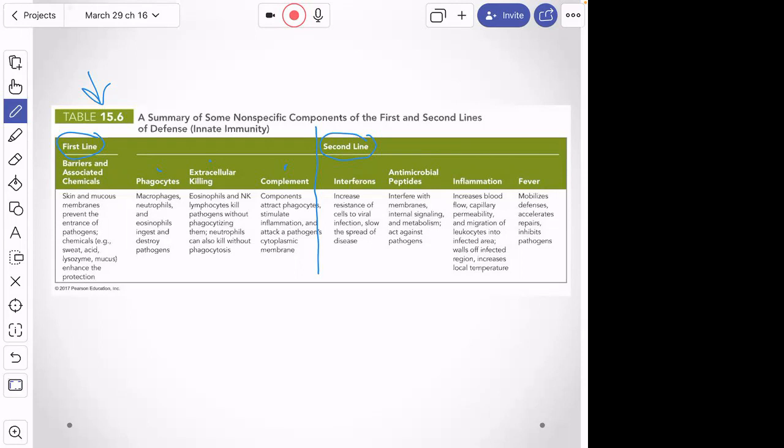So again, we talked about barriers. We mentioned a few specific chemicals in there, like lysozyme. Remember that breaks up those glycosidic linkages between the sugars in peptidoglycan. Not too much specific there in terms of associated chemicals.